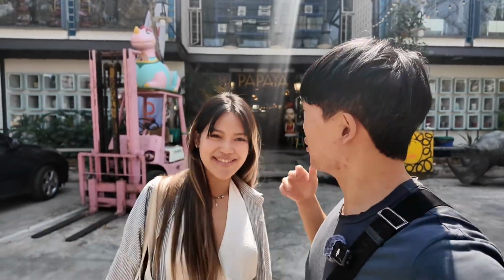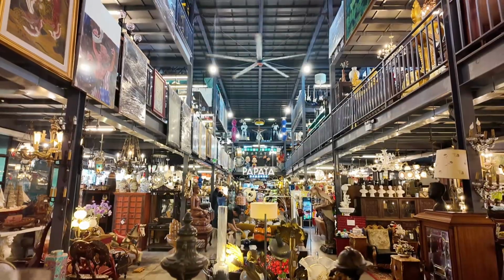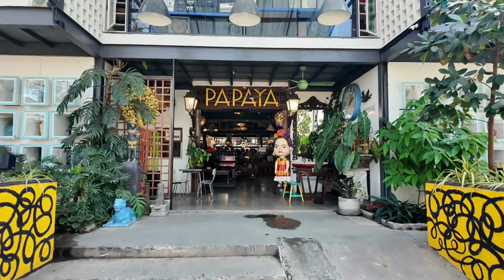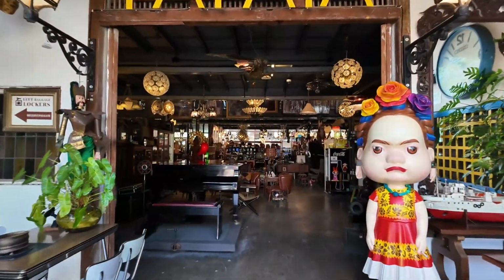Alright guys, we're here at one of Bangkok's biggest, most famous antique furniture stores. So this is our first time here. Let's go ahead and give it a tour. This is called Papaya. It's about a 30-minute drive from central Bangkok.